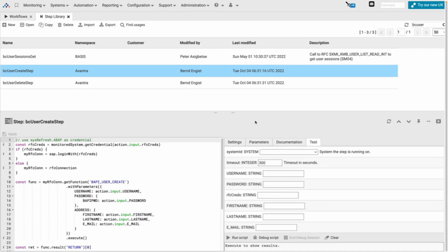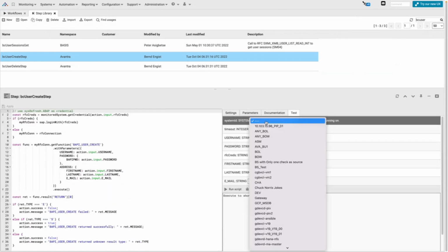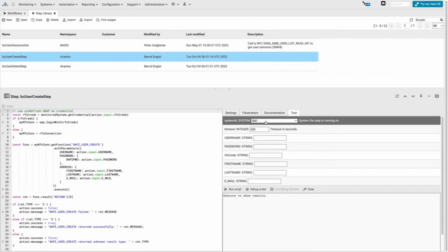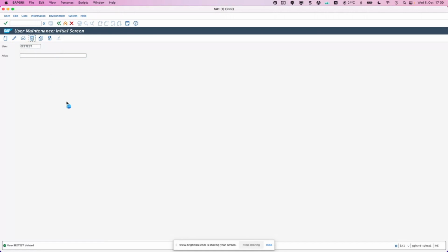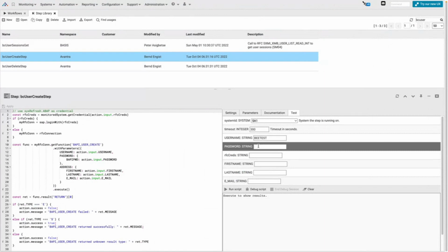And we've built in some very exciting stuff, which is a debugger. Let me make this a little bit smaller. Here you see debug script. I'm giving you an example, and afterwards I'm going to tell you why this is important. First of all, I'm using username btest. I do this on a system SA1. I've just deleted this user a few minutes ago. Let me go back to my screen here. Password is the B1 question. Then RFC creds. That's important. I'm going to explain this a little bit later in more detail.